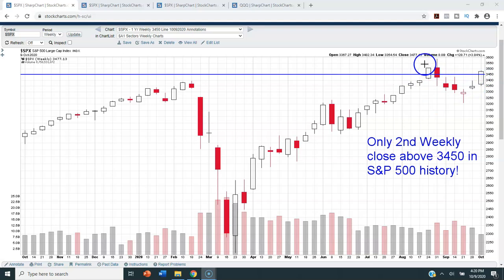So you can see that about 6-7 weeks ago, we closed above 3450. Of course, the next week we hit the all-time highs there on September 2nd and then rolled over. And that weekly close, of course, was below 3450. So this week here was the second week in history where we have closed above 3450 on the S&P 500. So we're back in rarefied air again.